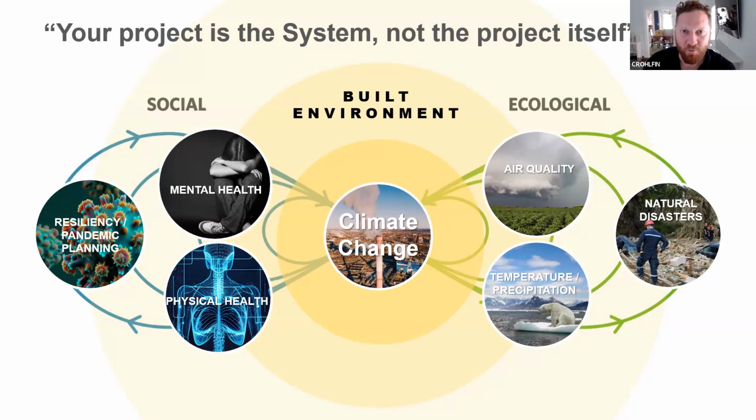Every time we do design work, you are working on the system. It's not about just your project boundary. And we have to understand that these things are connected, right? The built environment can produce greenhouse gas emissions, which impact air quality, which also impact natural disasters and temperature and precipitation increases in the future. And then the social systems are also in this loop. Those elements, whether it's air quality or climate change, can produce poor mental and physical health, as well as cause future pandemics with the permafrost melting.